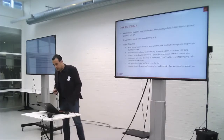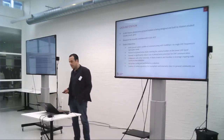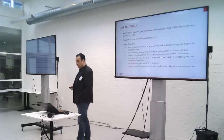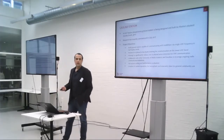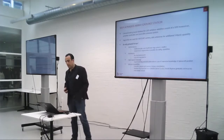Another objective is obviously to collaborate with University of Malta students in general, from other faculties, because there are a number of other ongoing radio initiatives within the university. Then testing and performance evaluation. And finally, the creation of a central repository, because we would like to share the results of the telemetry and ionospheric data with the general community.